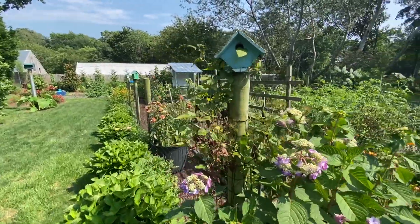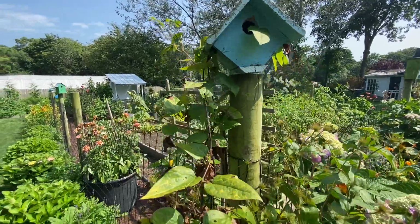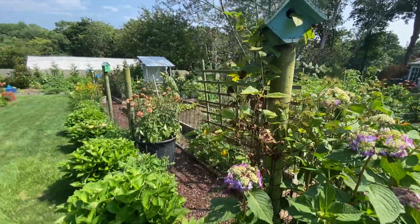Okay, I mean, how charming are the birdhouses on all the posts in this garden? I just can't.